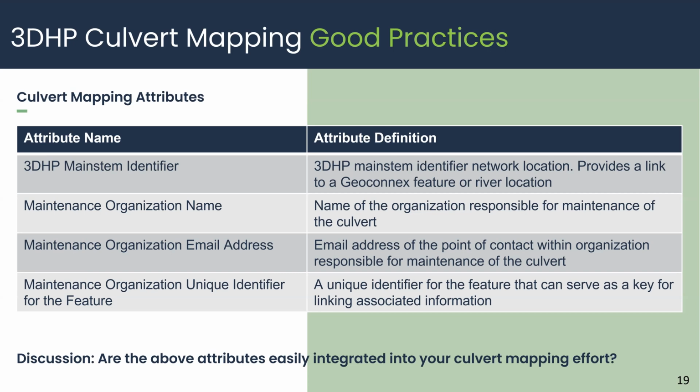Who maintains the culvert? In other words, what is their email address, and do they have a unique identifier for the feature? By assigning a unique identifier for the feature, that can serve as a key for linking this information, as we talked about earlier. So do any of these easily integrate into your culvert mapping? Are these things you're already collecting anyhow? Are there concerns about, say, generating a unique identifier for your feature?